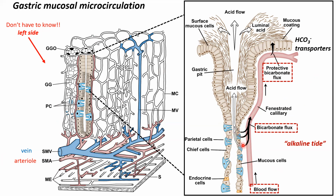But remember the parietal cells. They make acid, right? Well, when they're putting out acid into the lumen, what are they transporting out the other end? Remember that? To get rid of the bicarb, they're moving bicarb out. Remember alkaline tide? They're moving acid here. That's the acid flow up to the lumen. But for every proton they put out, they're moving a bicarb into the blood. Guess where that bicarb ends up? And that's why they call it bicarbonate flux.